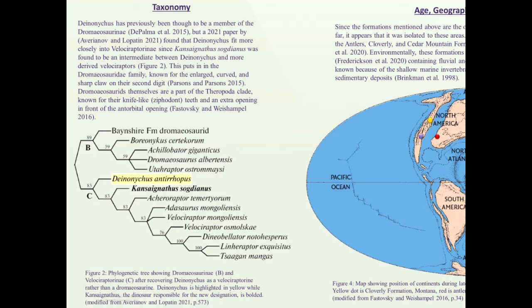Now, the velociraptorines and dromaeosaurines, which is the group that we used to think Deinonychus was a part of, they're both dromaeosaurids, which are known for that claw I was talking about earlier that comes off their second digit, that big claw. The dromaeosaurids themselves are a part of the theropods, which are known for their knife-like teeth, which is called xiphodont, and an extra opening in front of the antorbital opening.